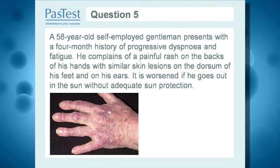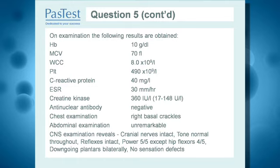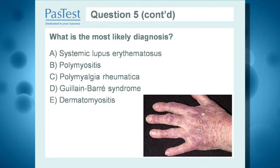On further questioning, he has noticed a significant weight loss with reduced appetite. He takes regular analgesics for migraine. He is allergic to penicillin. He is a non-smoker and drinks alcohol socially. On examination, the following results are obtained. So, what is the most likely diagnosis? And please choose your answer now.